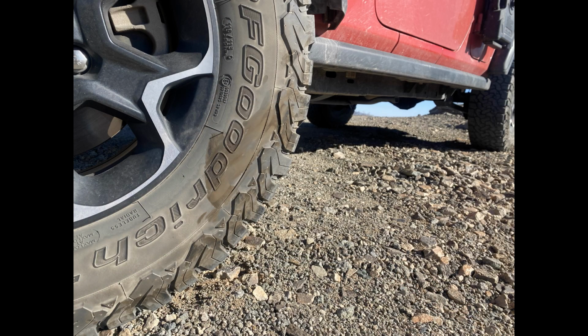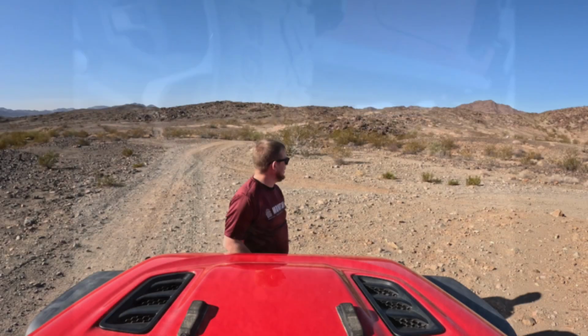There were some moments there where, ooh, I mean, everything we had at it. We had 4 low, lockers, we had everything going. So I don't know. Hopefully that was the worst part of it, because I was pushing the limits a little bit. It's definitely scraped the sidewalls a few times, which is not good out here. So anyway, we're gonna take this right route and hopefully we're not lost.